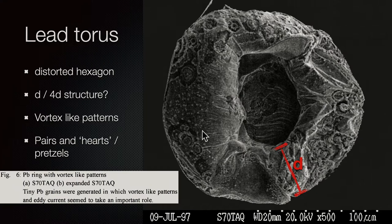The first one that I want to talk about is this. But before we do, there are pears and hearts, or what I call pretzels. So I think we have a pretzel here, we have a pretzel here, or a heart, and we have one in the center here. This might be one over here. Who can say? But we're going to have a look at those a little bit closer.